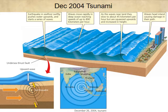And what happens here is that you can see on the bottom, when you have an earthquake, you have a subduction zone, and one plate goes up on top of another one, and it creates this upward wave. And that's what then causes the disturbance at the surface. It's like a drop in a bucket, as you can see from this one right here.